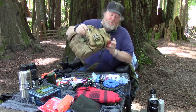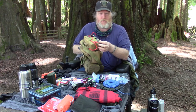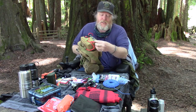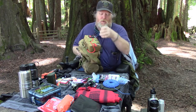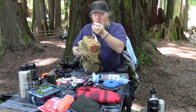I also have a pair of trauma shears that are rounded so that if I have to expose a wound, say in the middle of somebody's thigh, and I have to expose that wound to know what to do with it, these are shaped so that I can cut their pants off without cutting their skin. I use a little bit of elastic cord, bungee cord, to hold them in place so that I don't lose them.